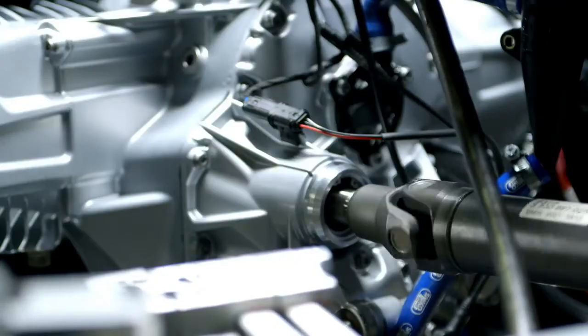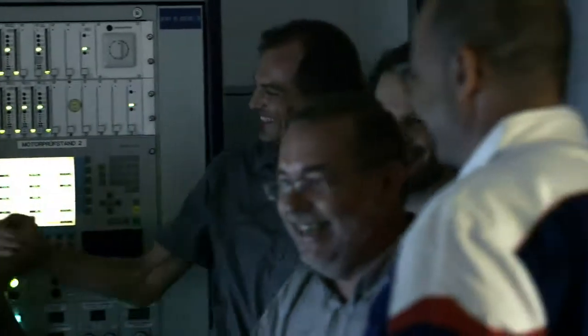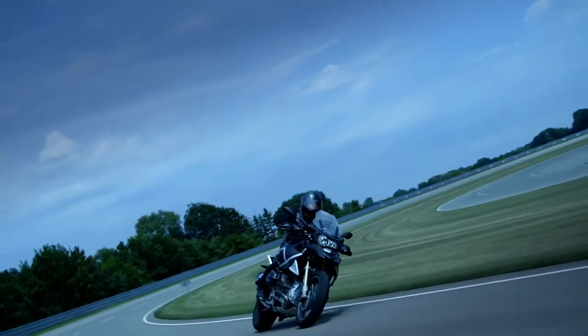One of the biggest challenges was the new engine. With its superior power and performance, it sets new standards in the enduro segment. The most radical change we've made to the Boxer engine is that we've switched from air-oil cooling to air-water cooling in order to thermally improve the engine, and we tried to make it more compact.